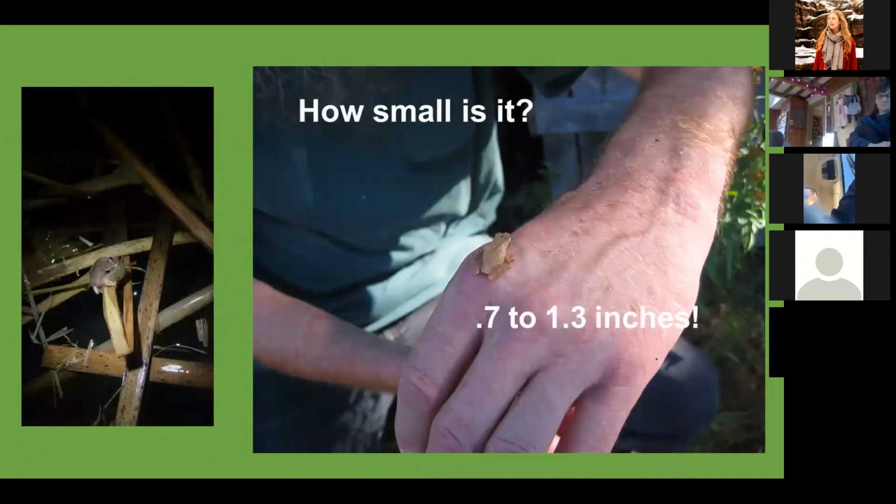So they are super duper small. I like to say they're the size of your first joint of your finger. So there's a photo of it on someone's hand. They're 0.7 to 1.3 inches long.